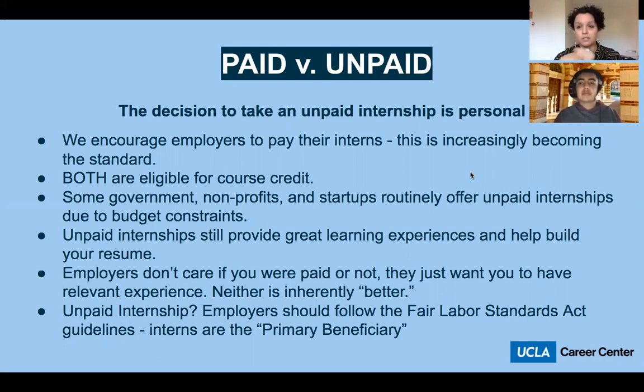The other thing, which is connected to the last bullet point, is the Fair Labor Standards Act, the policy on unpaid internships, has sort of like a test that employers have to meet so they aren't found liable. And it has to make sure that you as an intern are the primary beneficiary as opposed to the employer getting more out of it than you. And as it's kind of murky, it's in the employer's best interest to pay you so that they aren't held accountable later on down the line.